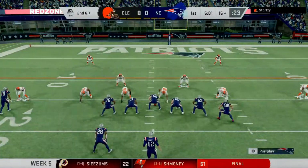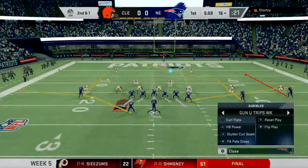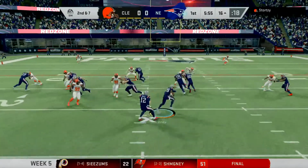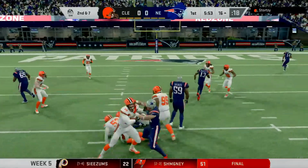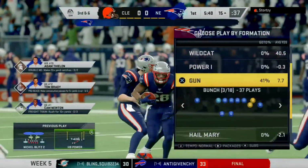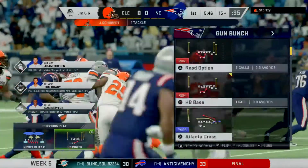The last run got 3. Now here's second and 7. They'll run it here. This is James White. And he'll take this one down near the 15. They have 3 yards on first down, just 1 yard there.